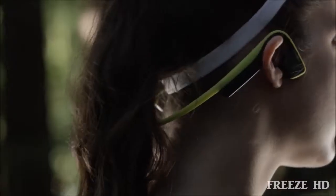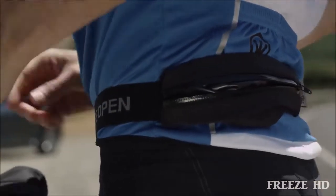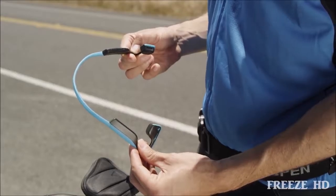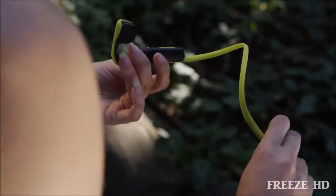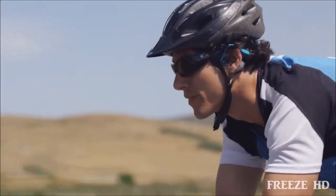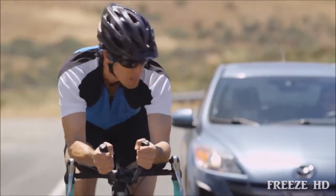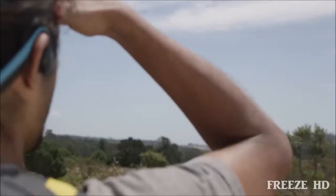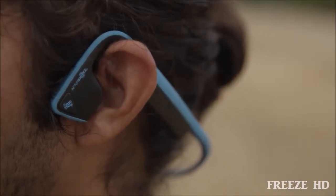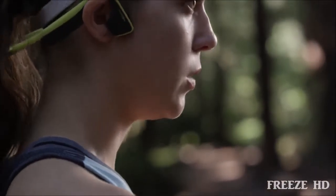The backbone of Trex lightweight design is a sweat-resistant titanium frame, an element chosen for its strength, durability and flexibility, and is the key to its universal secure fit. These wireless open-ear headphones prioritize your safety, ensuring you're always aware of surroundings. Finally, a headphone experience where all the layers of your world, from your music to your moments, come together.